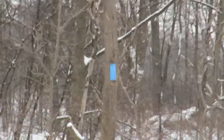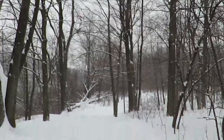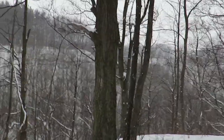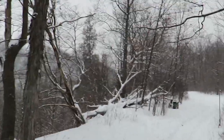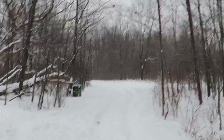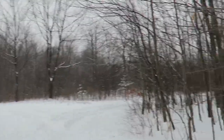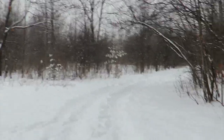You will see here the blue blaze, an indication that this is a side trail. It's a side trail of the Bruce Trail. The puppy. And here's another side trail.